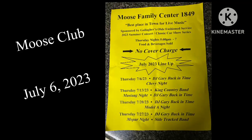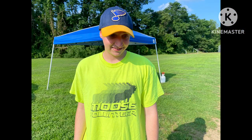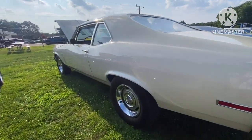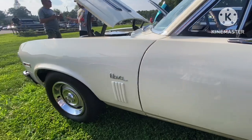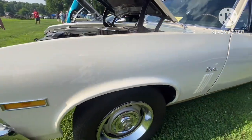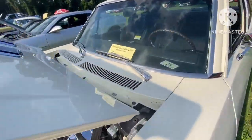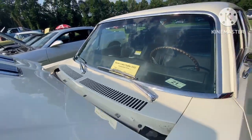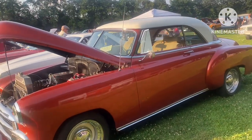Every Thursday night, the Moose Club in Chicopee holds a car show. Let's check it out. Here's Cameron, and the theme tonight is Chevy night. Here's a really nice Nova. This is a beautiful Chevy.